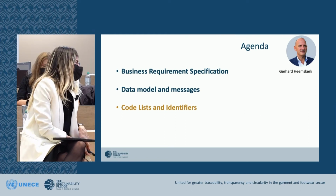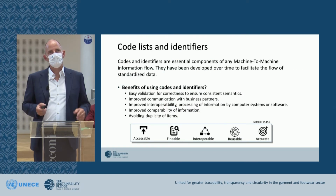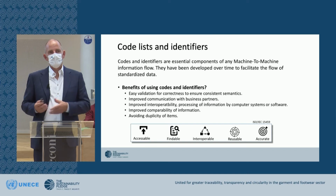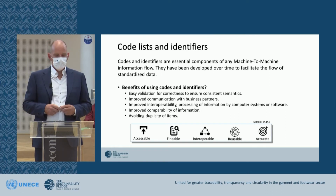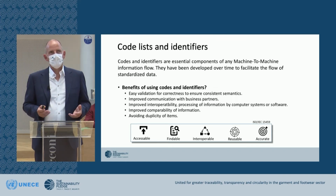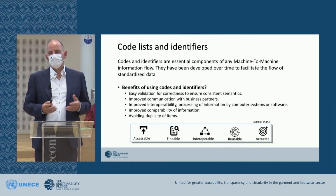Thank you, Gerhard. Code lists and identifiers. That's an essential part in information exchange, because with a code, information is easy to validate instead of plain text, of course. Next to this, it makes information comparable, and because of this, it improves interoperability between systems or software. And also, it avoids duplicates.